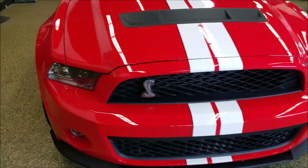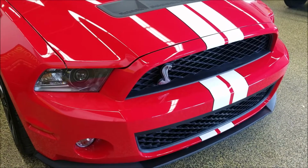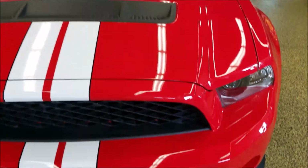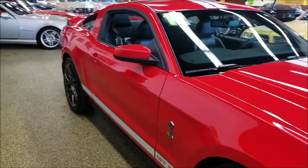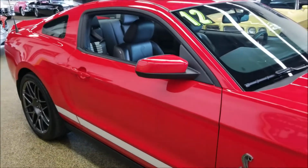So low mile example. Besides, as you can see, very, very clean. It's not full of chips, nicks, dings, scratches. Take a look at the fascia. Very nice car. You can check out the underside pics of it too. See how clean it is on the undercarriage and interior and engine bay.